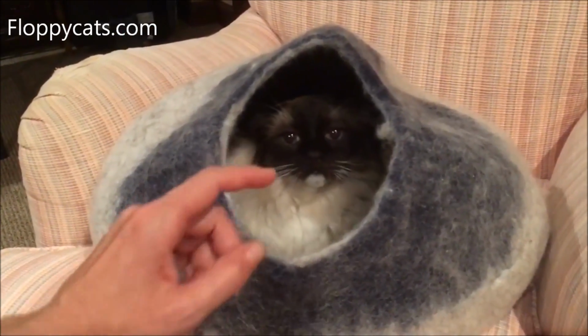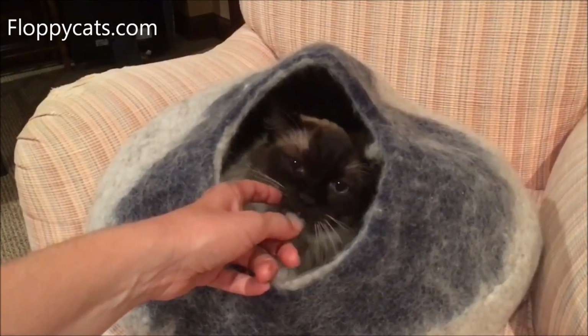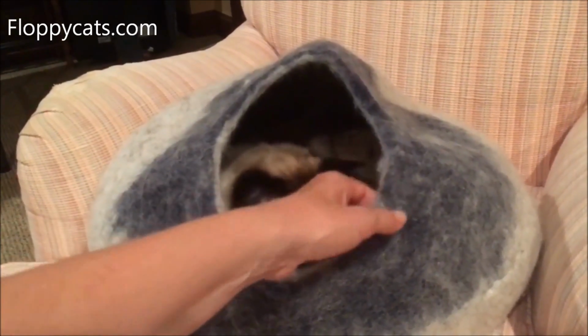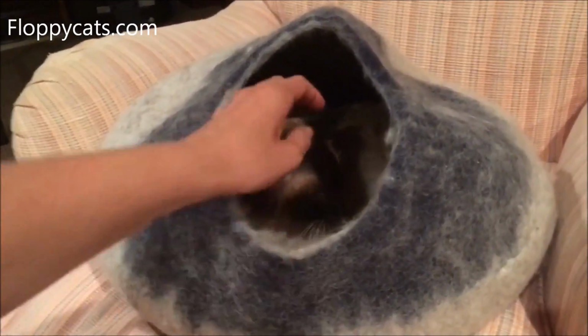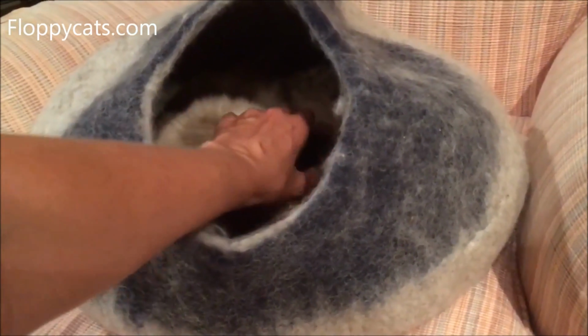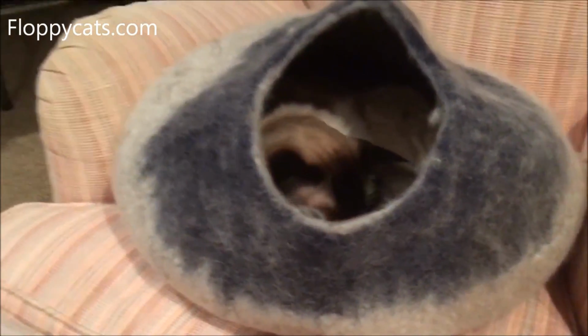If you're struggling to have them use it, a woman had written on Amazon that she sprinkled some catnip inside, and her cat started using it immediately, and then never stopped. So that's another option as well. Catnip works on a lot of things like that, like scratchers and stuff like that.